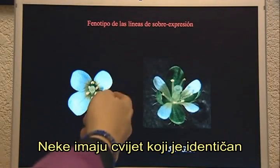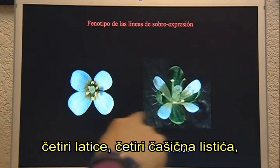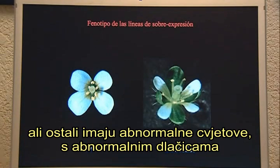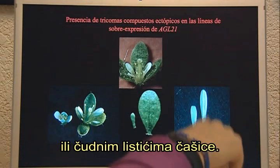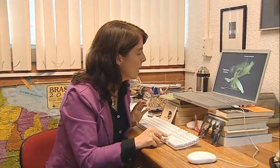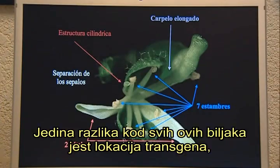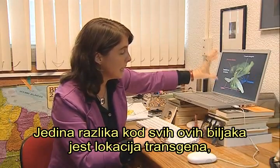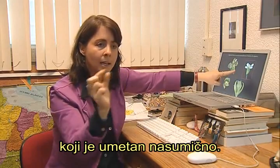Some have flowers that are identical to their natural counterparts, like here, 4 petals with 4 sepals, but others have abnormal flowers with abnormal hair or strange petals. In addition, some are completely monstrous. The only difference in all of these plants is the location of the transgene, which was inserted randomly.